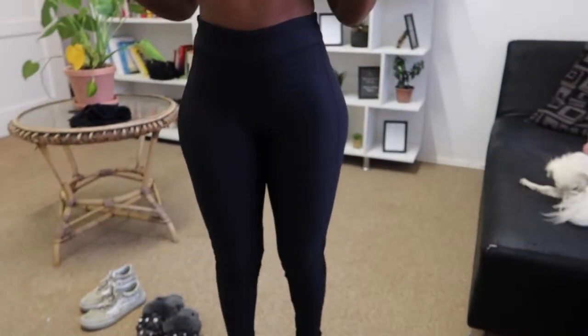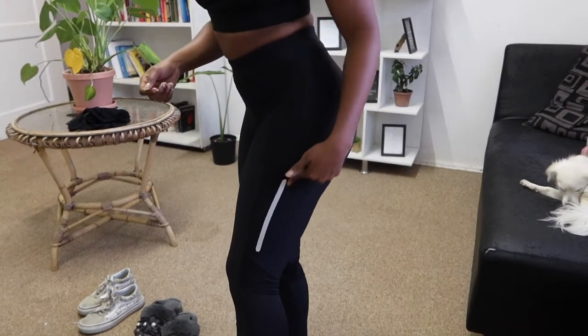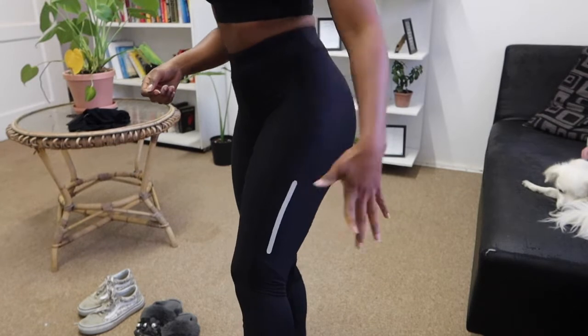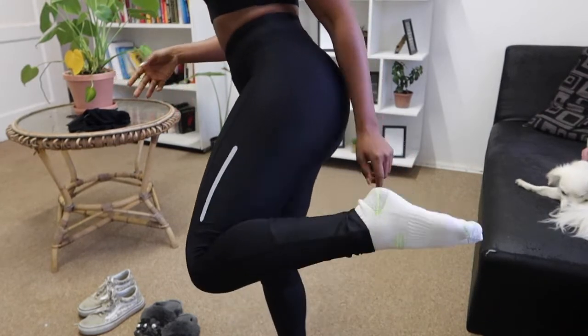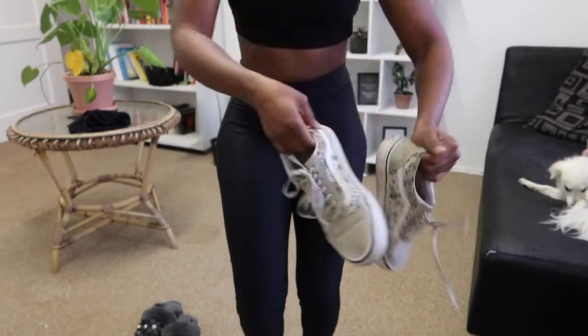So I think you guys can get a better view of the pants. So this is how they look. They have that reflective thing in case you run in the mornings, which is what I sometimes do. I run at like 4 a.m. And then they are quite long, and I always wear these Vans.